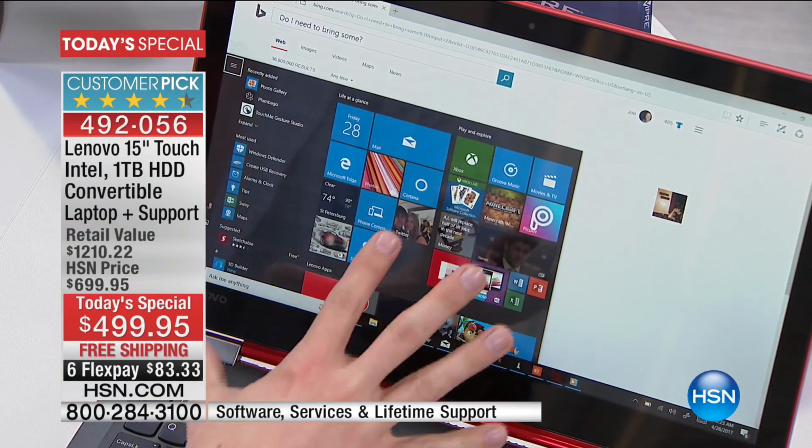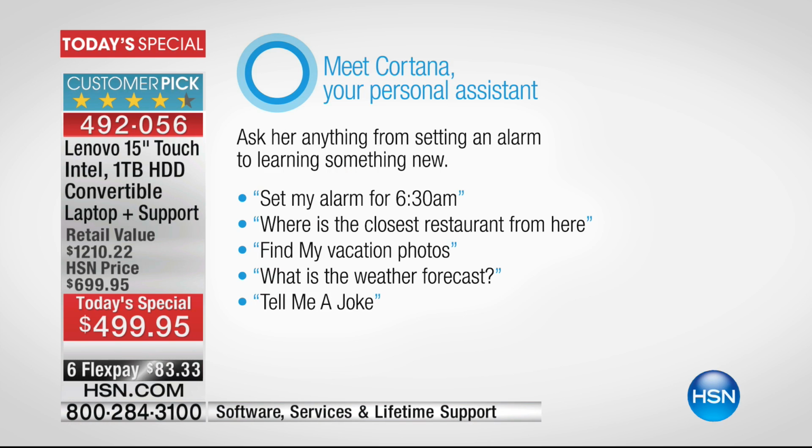That's all part of Cortana that's built into the brand new Windows 10. It is your new personal assistant that we love on our phones, but now we're taking it to another level. She can set reminders, set appointments, see what the weather's going to be like, send off emails. It makes it so easy when you have Cortana built inside. So if you have a question, just ask her any question.